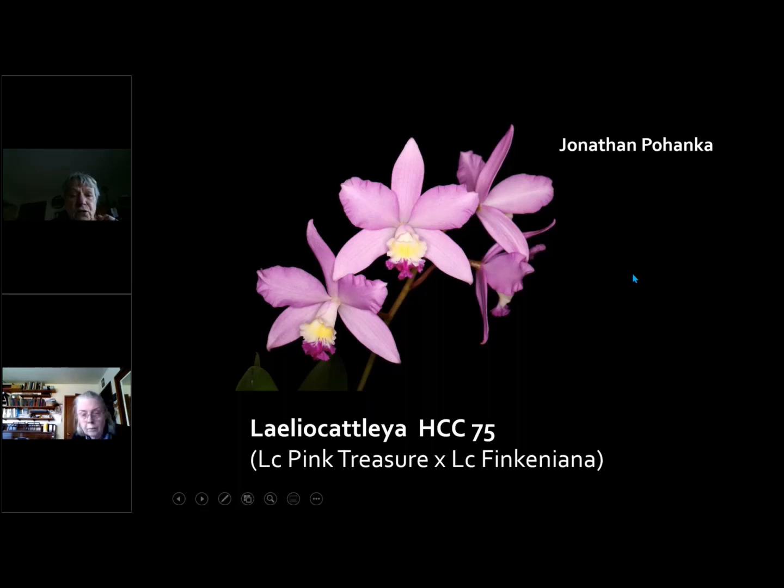Now, this is still a cross. It's a Laeliocattleya that got an HCC of 75 points, but you notice that it only has the parents here, Pink Treasure by finkiana, and this is an SVO cross, or Fred Clark's cross. So he now has to get in touch with Fred, and between them they'll decide how they're going to name this. It has to be registered, and then it'll be published in the Orchids magazine.